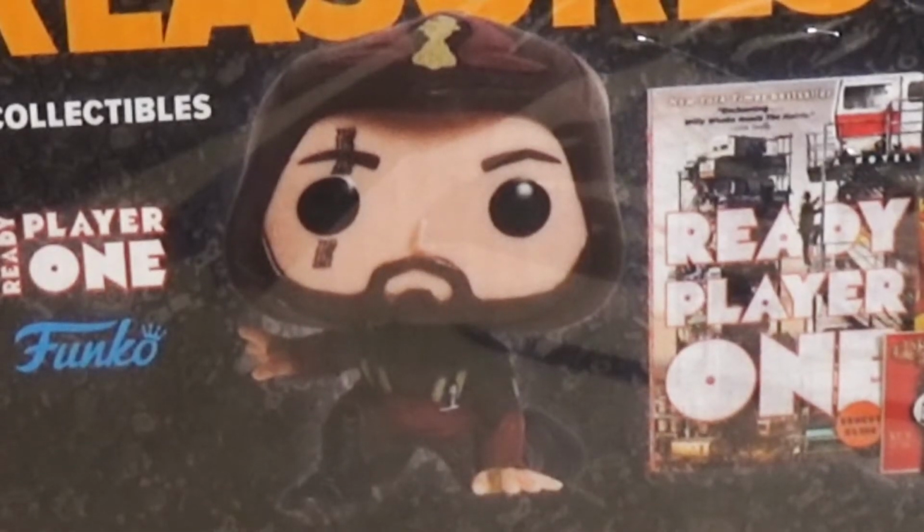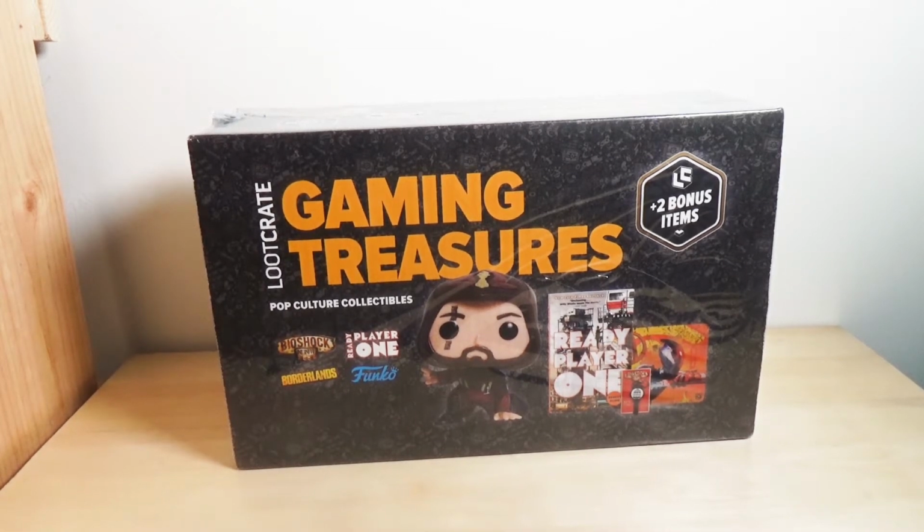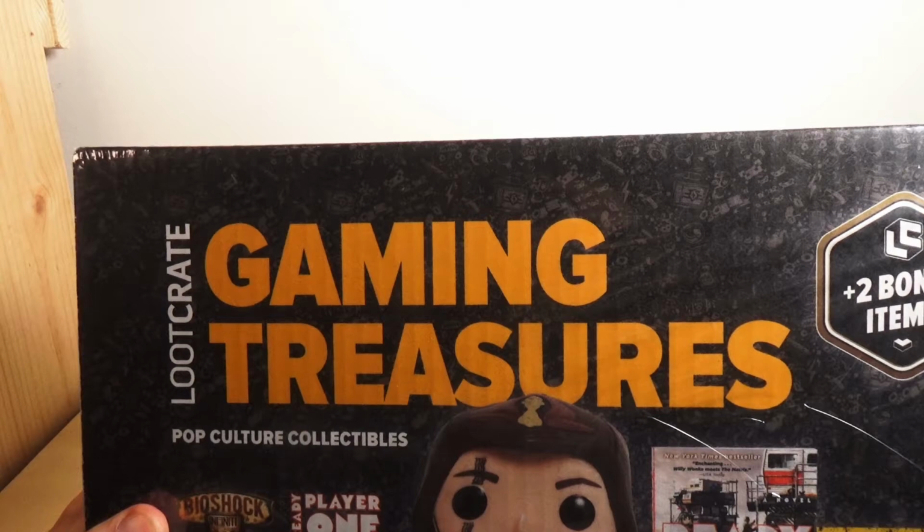Not all of it is stuff that I'm really into, but it does have 2 bonus items. So I need to find out what they are. I'm a sucker for the bonus items. Anyway, let's look at the front of the box. Loot Crate Gaming Treasures. Pop culture collectibles.